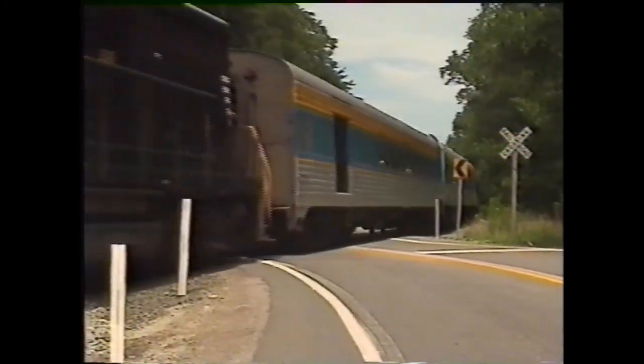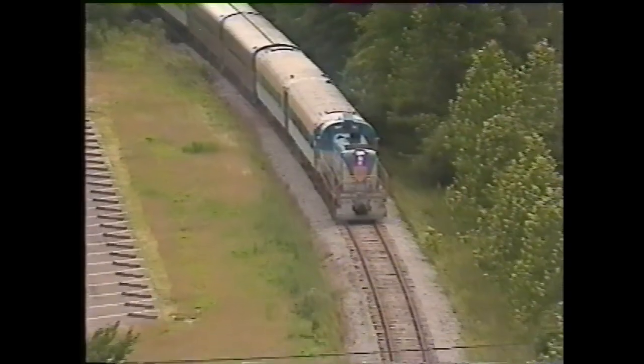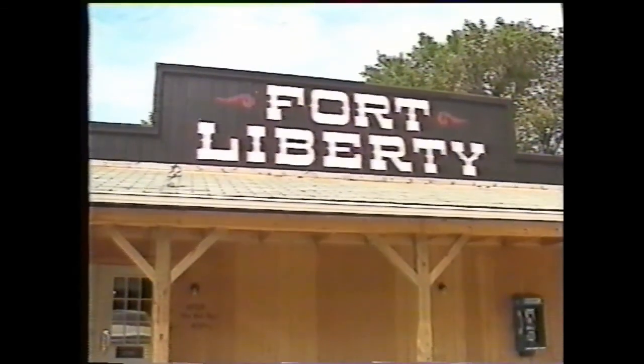Our next stop was the Cuyahoga Valley Railroad. The tour train now makes runs Wednesdays, Saturdays, and Sundays from Cleveland to Akron through the Cuyahoga Valley National Recreation Area. This beautiful valley. And for dinner, we ended up at the Fort Liberty Restaurant in Greentown, south of Akron.